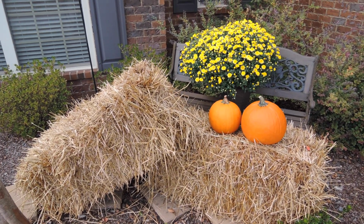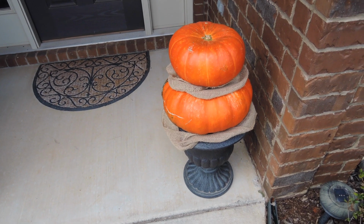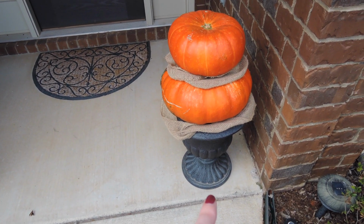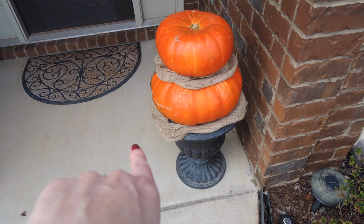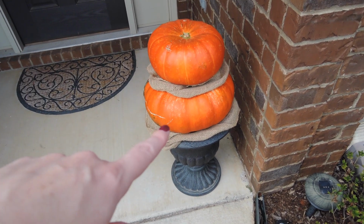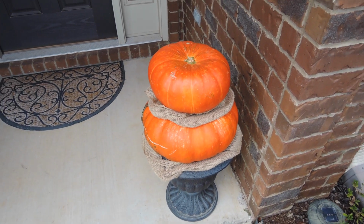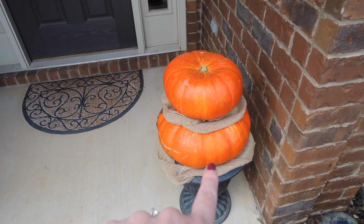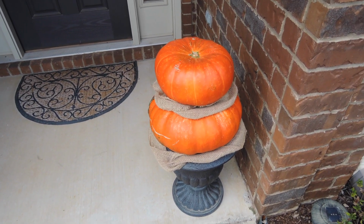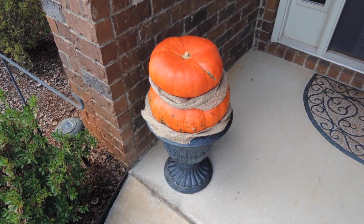Just bought a couple of pumpkins there. I also have these pumpkins here. I usually try to do some kind of pumpkins on the urn. This year I used just some kind of almost burlap. I think you saw this in that haul. Stack the two pumpkins together. Of course, these are those more flat pumpkins, so they stack really nicely. I've put different things between them different years. Just tried this. Not sure I love it, but it looks good from the street. And then we just have another one here.